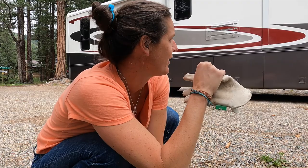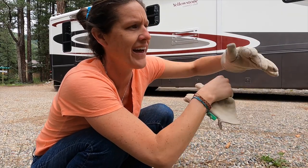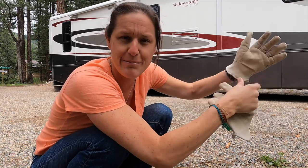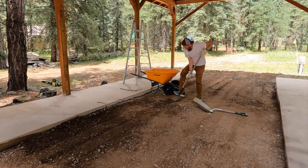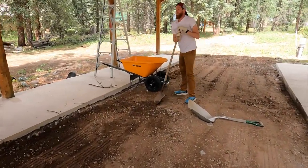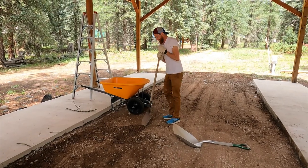Okay, so the answer is no, we still don't fit because there's so much of an angle that when our nose is down, the butt is up and it's still too high to clear that AC on the roof. So I think we're gonna start shoveling. I mean, there's absolutely no way with concrete in we would have fit. No, now we know that.